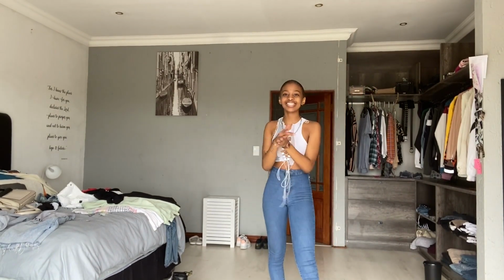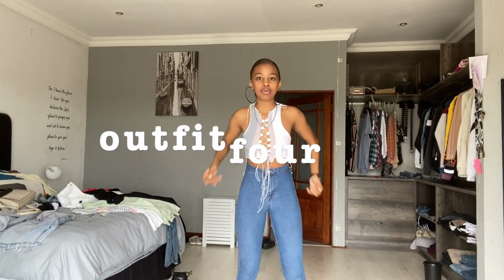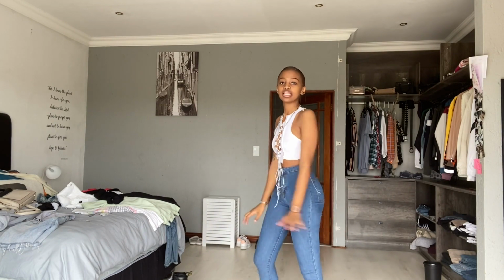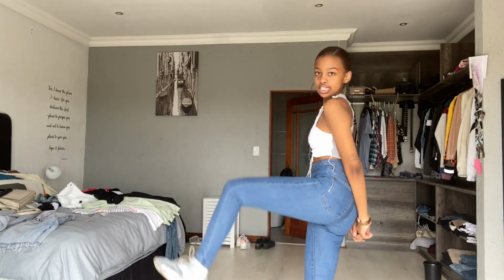Okay guys, so this is the next outfit. This is probably one of my favorite outfits I've ever pieced together, and one of my favorite tops ever. I actually don't know how to say this. This is just a top that you lace up. It's these blue skinny jeans, and then I paired these with my Yeezys. I don't know if you can see them. Okay guys, so let us get into the next outfit.